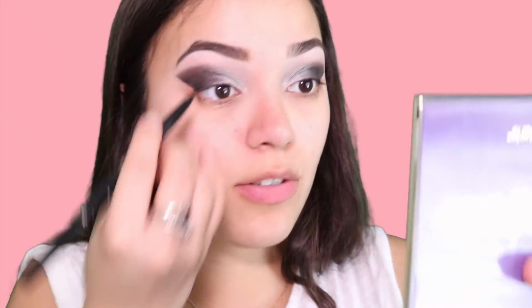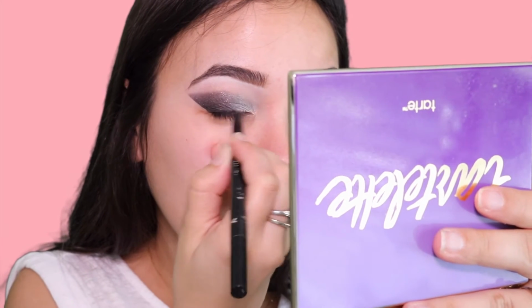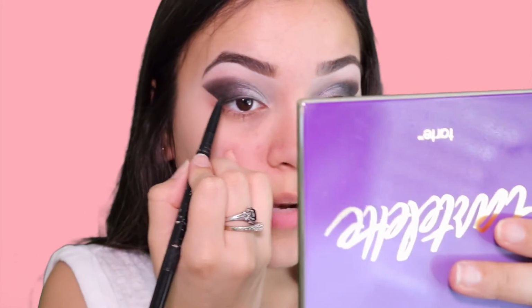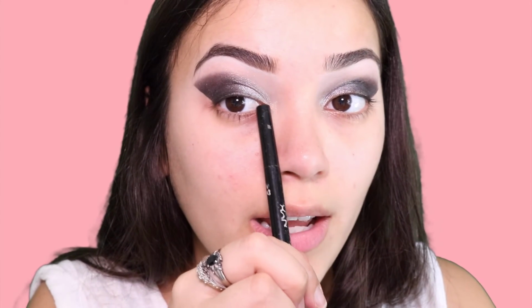I tried to get the darkest color that I could, and this one's probably gonna be a little bit too light, but it's all I have. I don't have very many eyeliners because I just don't like to use them. But what I would do now is, with the eyeliner, I would make a bold line. I would start it from where the eyeshadow began, and bring it all the way to right here, to the center of the eye. And then I would color in under there.